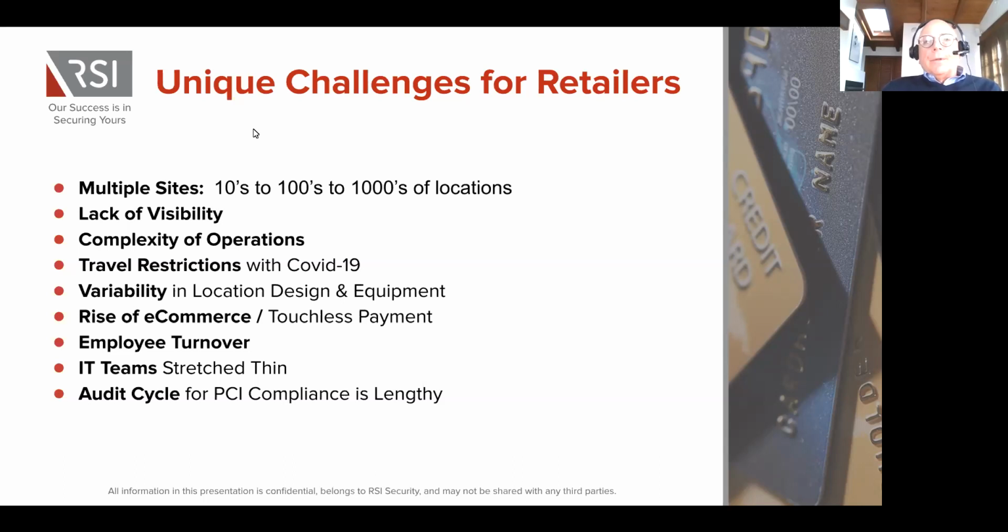And if that also coincides with their peak business cycle, it becomes a real problem and, quite frankly, stresses everybody out. So I think one of the solutions that we've come to today with both CMX and RSI is that CMX's platform allows that workload to be distributed over the course of the year.